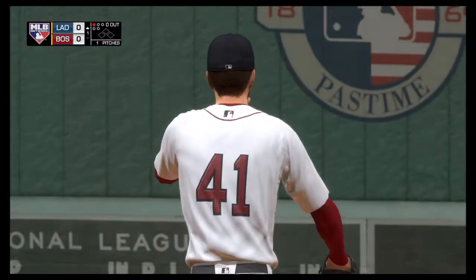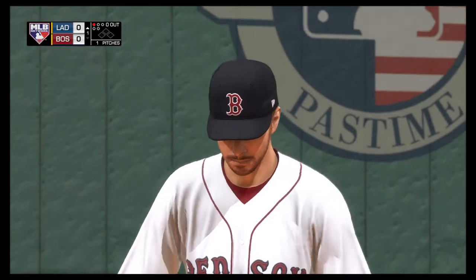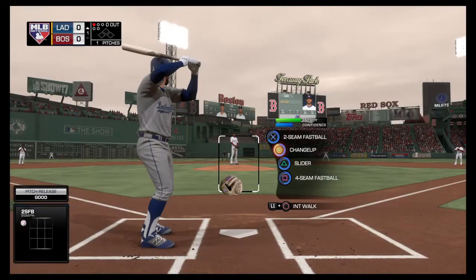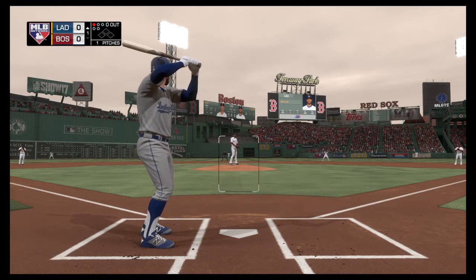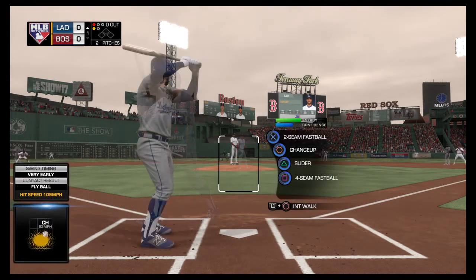Chris Taylor is in to start things off as he looks at a ball to start the inning. 1-0. Turned on that one and crushed it. Just pulled it a little foul.